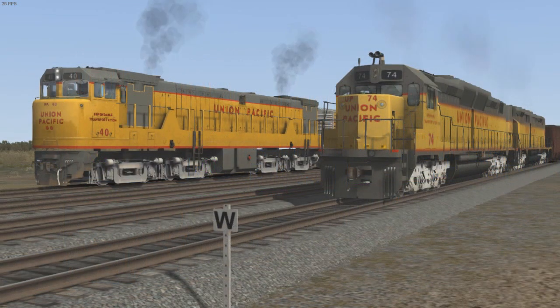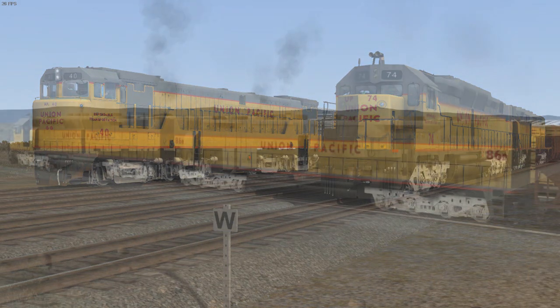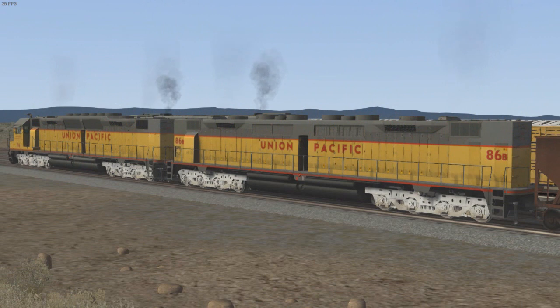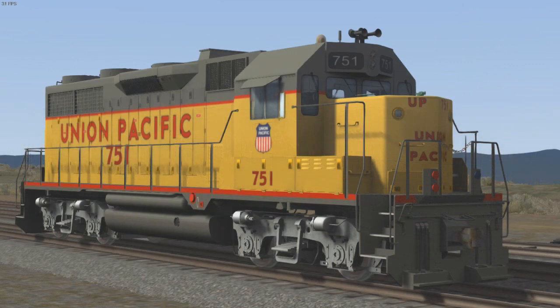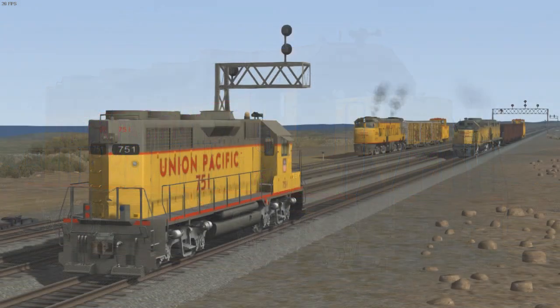The EMD DD35s and DD35As fared a little better. It was actually the cabless B units that came first, with 30 of them being built in 1963 and 1964. 27 of them went to Union Pacific, with 3 going to the Southern Pacific. The DD35 was effectively two GP35s on the same frame, with each prime mover powering its own 4-axle bogey. Like on the U50, total power output of the DD35 was 5,000 horsepower.